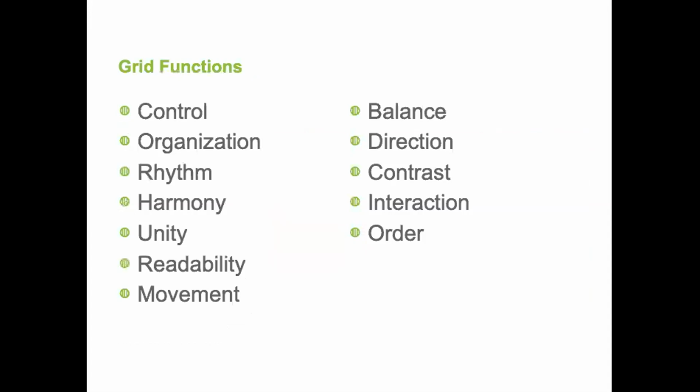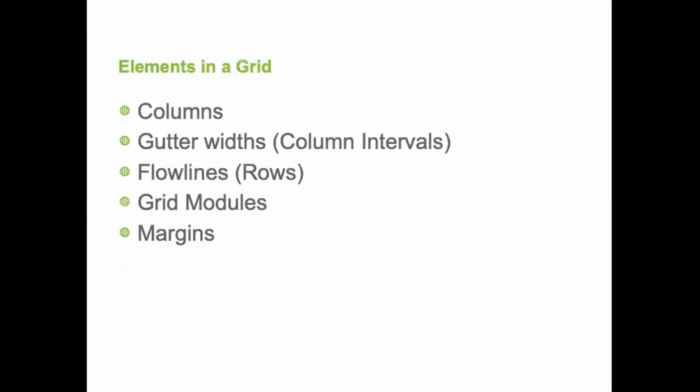It creates rhythm, harmony, unity. Think of it like music. You have a beat in music, you have that rhythm, and that's why it works. It's kind of like that visually in design, where the eye flows nicely around the page and follows the information, and then it's easy to digest visually. It also creates unity within your design, readability, movement with your eyes, balance, direction, contrast, interaction, and order. There's a lot of different functions that grids do for your layouts.